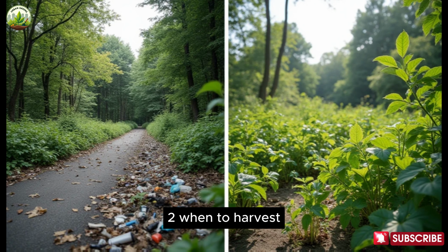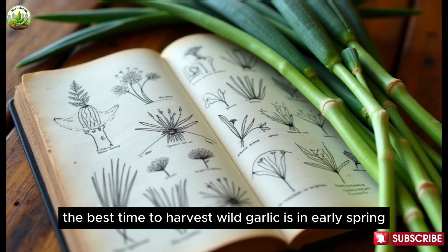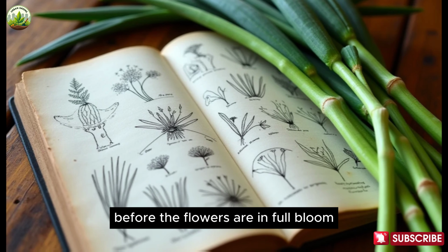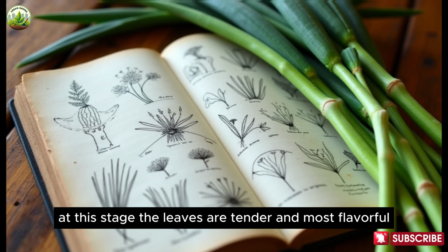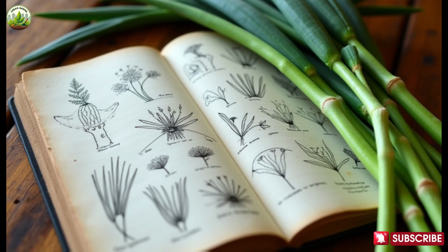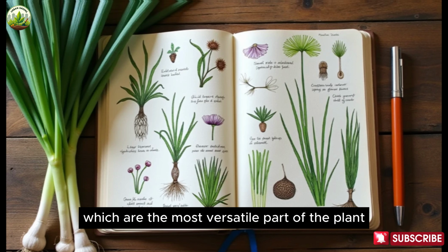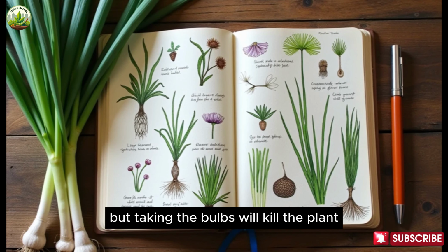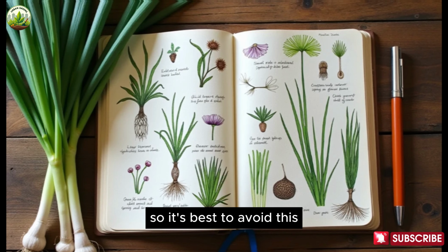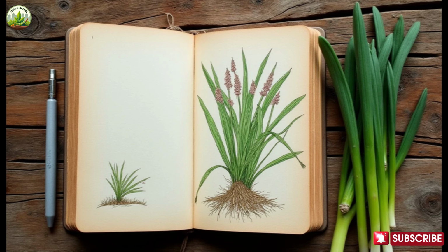2. When to harvest. The best time to harvest wild garlic is in early spring, before the flowers are in full bloom. At this stage, the leaves are tender and most flavorful. 3. What to harvest. Focus on the leaves, which are the most versatile part of the plant. The flowers and bulbs can also be used, but taking the bulbs will kill the plant, so it's best to avoid this.